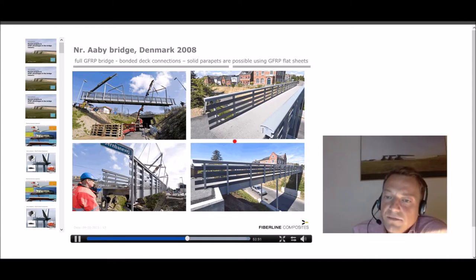The next full composite bridge is a B bridge. It spans 22 meters in three sections. The longest section is 9 meters. It's two U-profiles, a U360 on both sides, an FRP handrail on top, and the FRP decking on top. The whole bridge weighs 3.5 tons only.